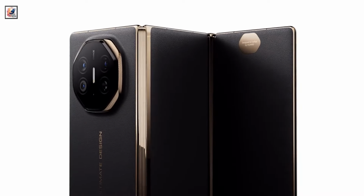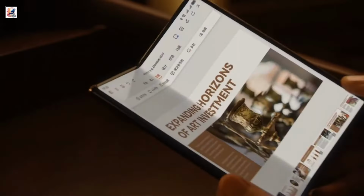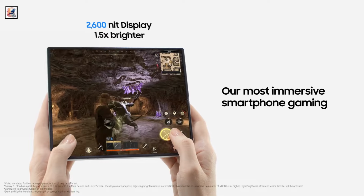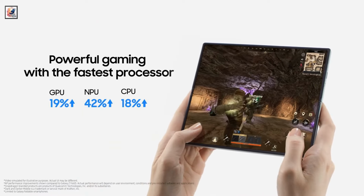Huawei Mate X-T is powered by Kirin 9010 chip with 16GB of RAM and 1TB storage. The Galaxy Z Fold 6 is powered by the Qualcomm Snapdragon 8 Gen 3 chip with 12GB RAM and 1TB storage.